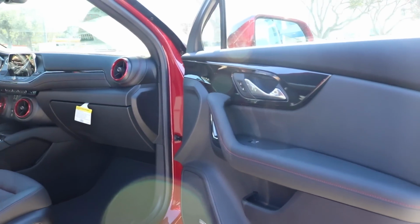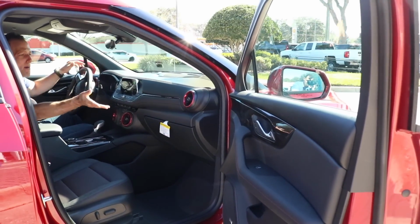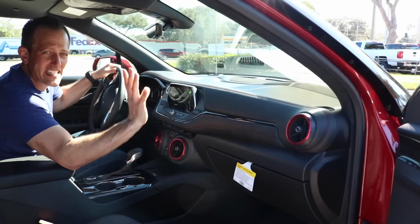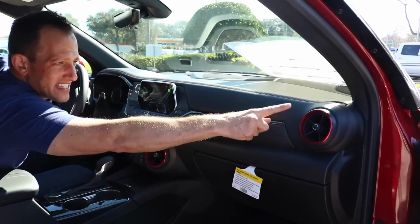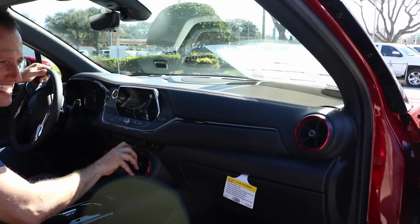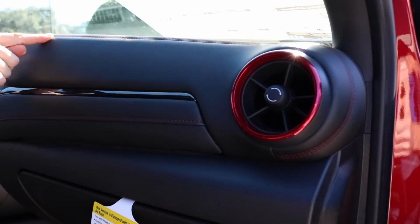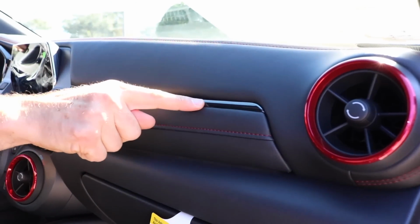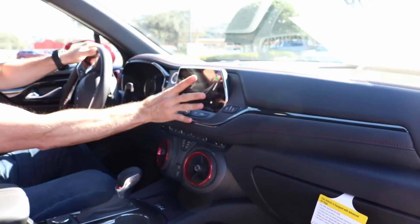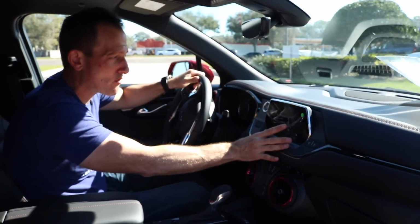Now, at the top of the door panel, I'm quite surprised by the window. It is harder material. But once you transition from the door into the dash, I like what they did with the RS package. You get this nice red chrome finish on all the AC airlets. You have nice softer material on the dash with the red contrast stitching. There's that gloss black that follows, not a ton. Then you have, in this particular trim level, an 8-inch infotainment screen.